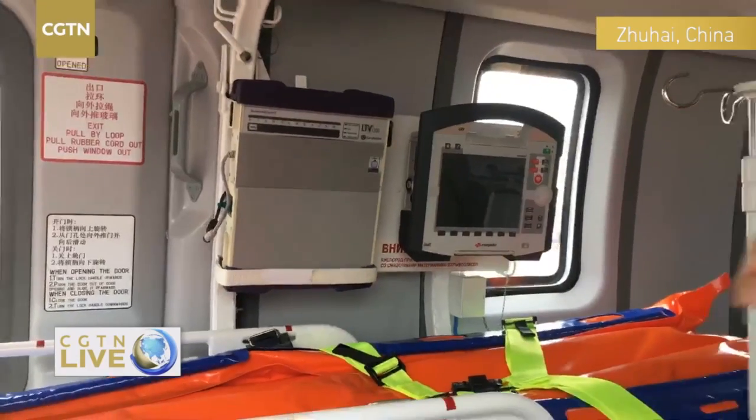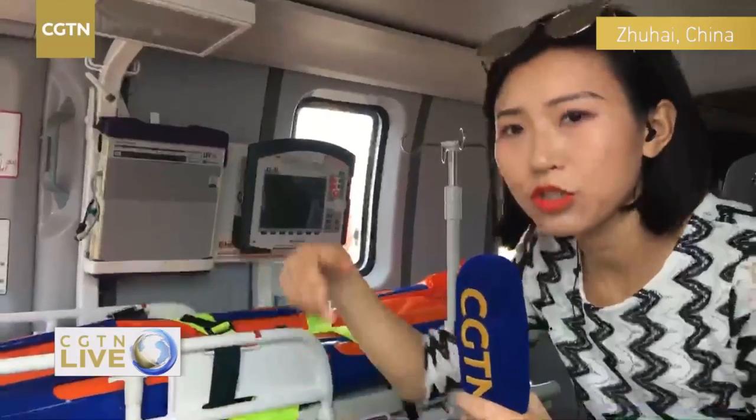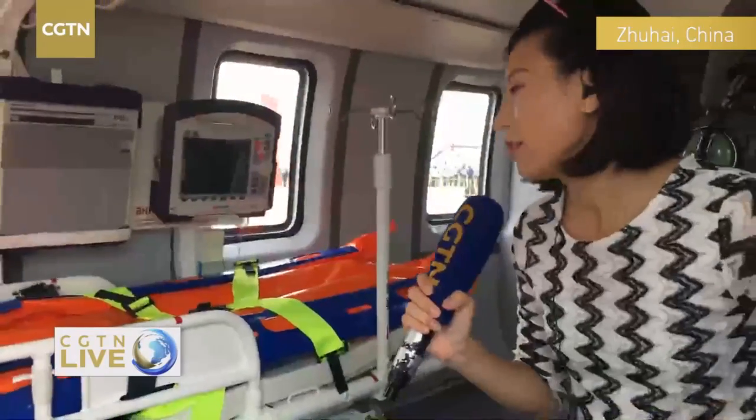So how long does it need to transform this helicopter into such an air ambulance? It's easy. It's about half an hour. Half an hour. Yeah. Okay. So if you want to make it a passenger plane, how many people can we hold here? Eight persons and one pilot. Okay, so nine in total. Okay, so they have a total capacity of 9 people here.